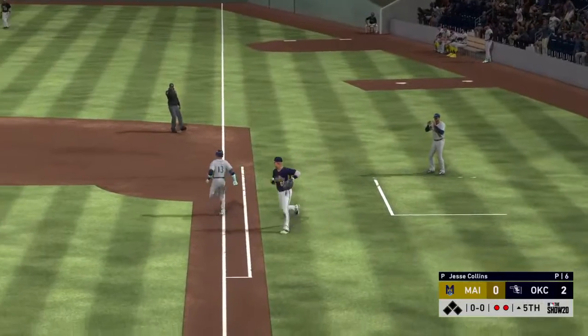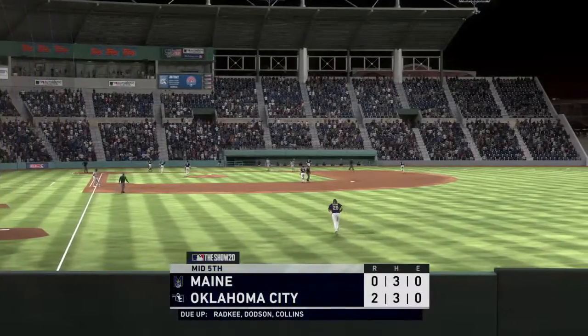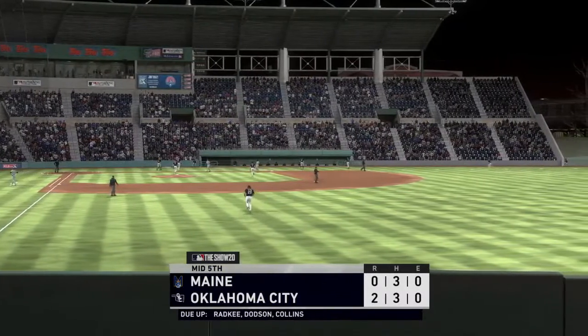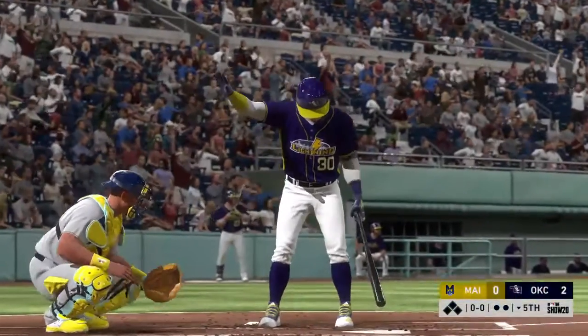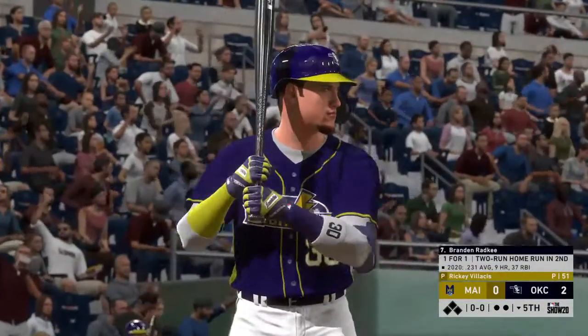Well, the play's been made, and that retires the side. So no runs on a hit here, no errors, 1 man left on. Home half of the 5th coming up. The Lightning are out on top 2-0. Set now for the bottom of the 5th, and set to go as the third baseman, Brandon Ratke.